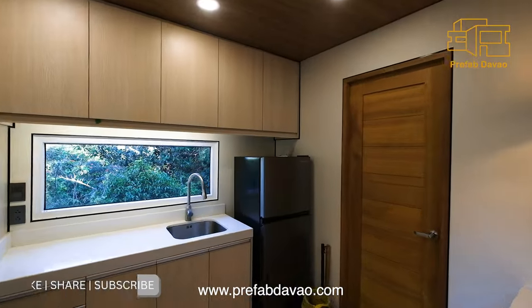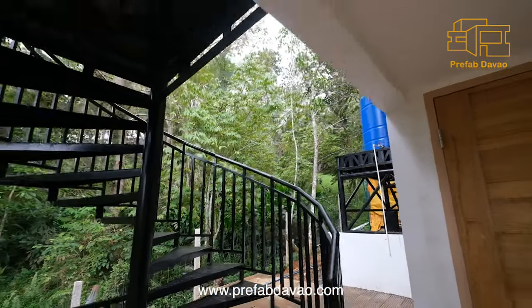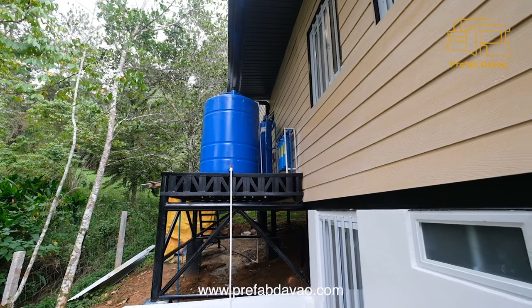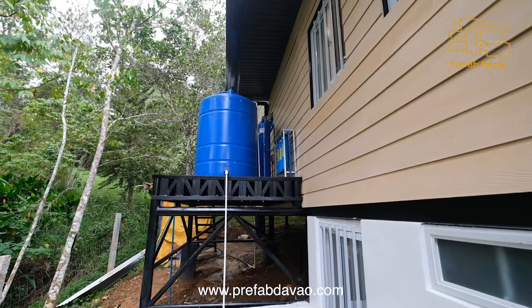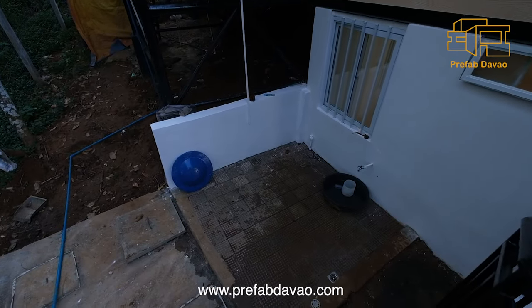Going back to the kitchen, ito yung door palabas. So paglabas, it's a spiral stairs. Tapos dito sa labas is yung catch basin, yung filters, yung tanke. Tapos merong laundry sa baba. This is going to the maid's quarters.